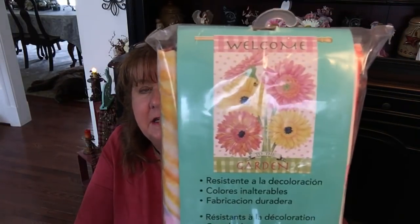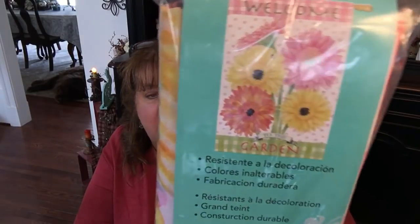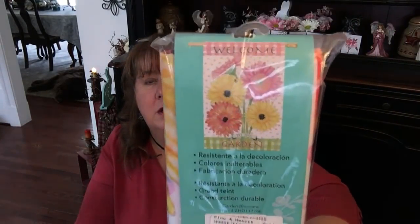Let me show you what we got from Plow and Hearth. So the first thing was they had this hanging in the window, and this is a really cute Gerber Daisy flag. This is a regular size flag, 29 by 43 inches, 29 wide by 43 long. So I thought that was cute.